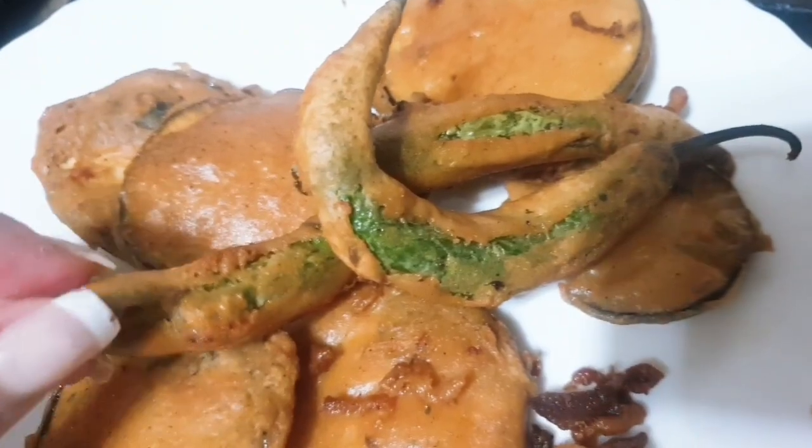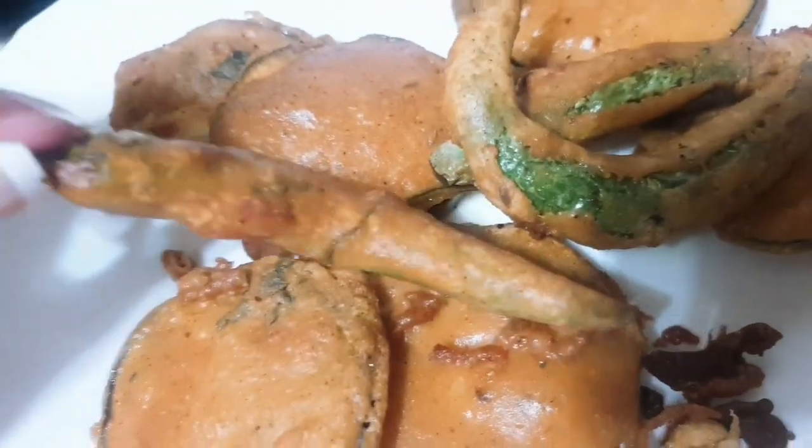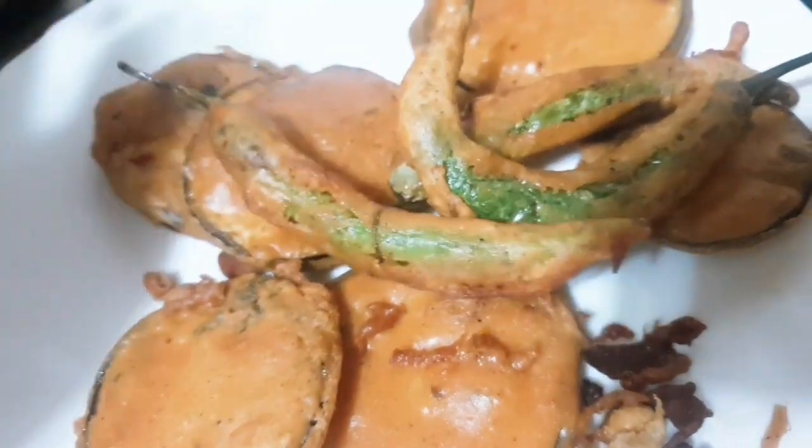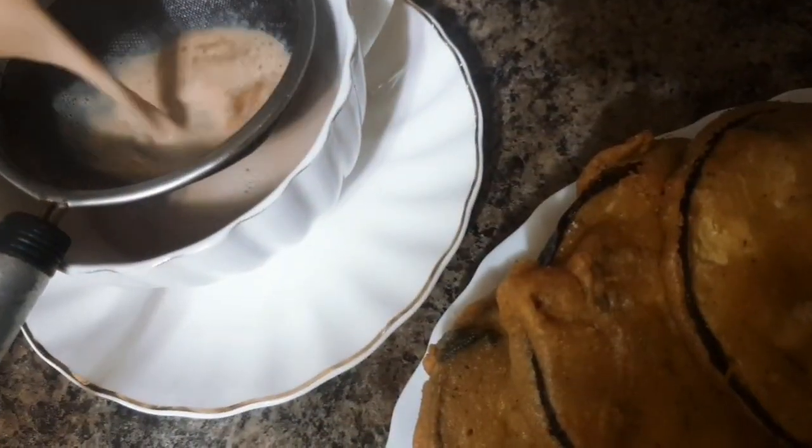Guys, with whatever was left, I coated some chilies because my mom was like, do some mirchi also. Look at that. You just have to slice them from the middle a little bit, a little cut, and then you coat them and then you fry them. Yummy.